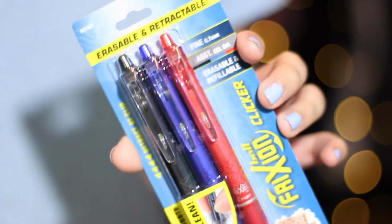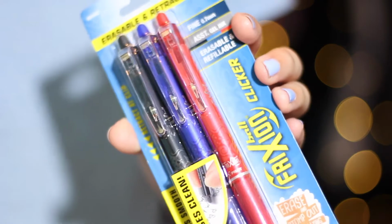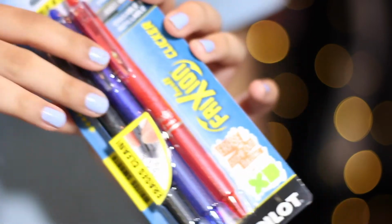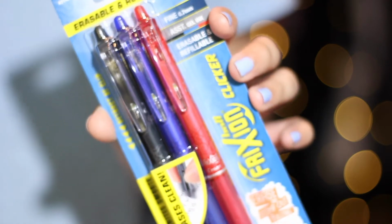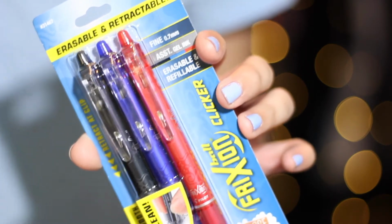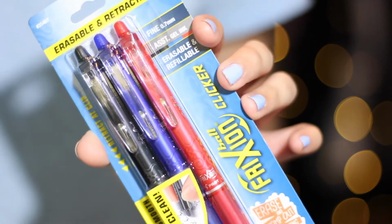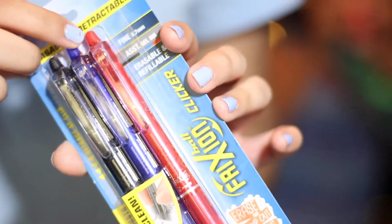Then I have some erasable pens, because sometimes you mark things down with a pen. And by the way, these are like the perfect colors that you kind of need in high school, blue, red, and black. But sometimes you make a mistake, especially when grading in red pen. Sometimes I mark things wrong and it's not wrong, and then I have to put like okay next to it. So this is perfect just in case I mess up. And these actually work. These are the only things that work.